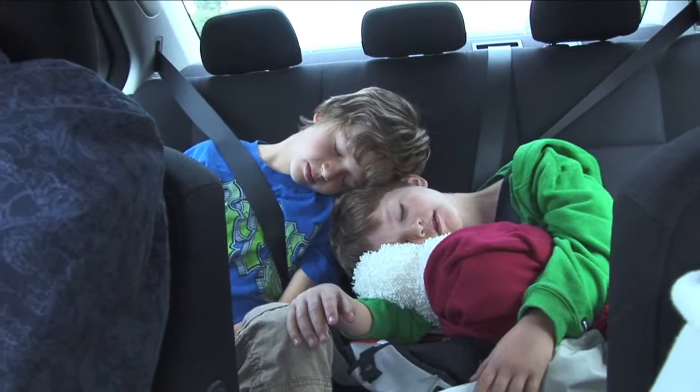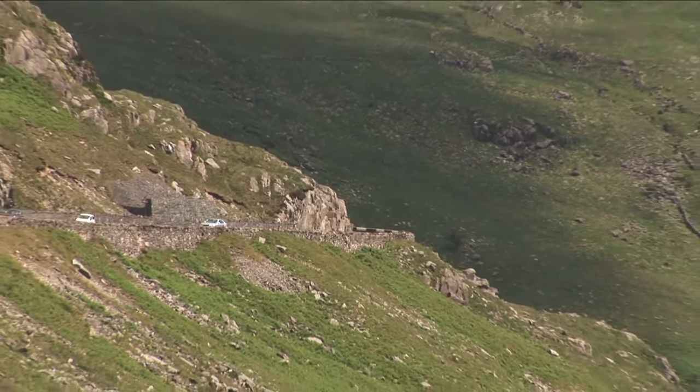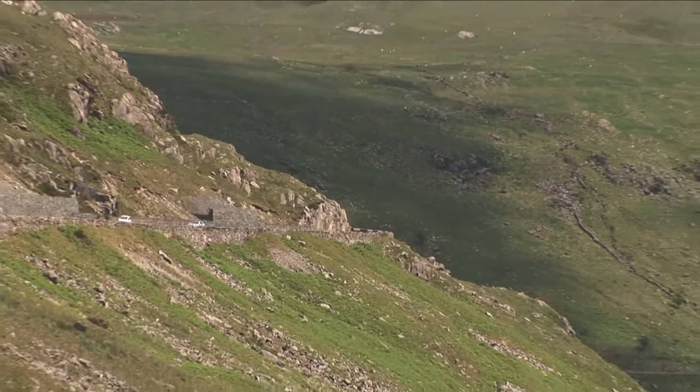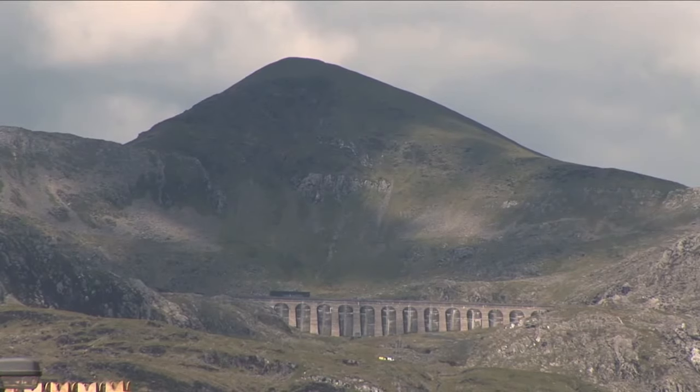Today we're heading west along the coast to drive into Welsh history and culture. Our route takes us through Snowdonia National Park. And while it's not snowing, that doesn't stop the Welsh from hitting the slopes.